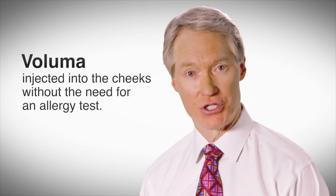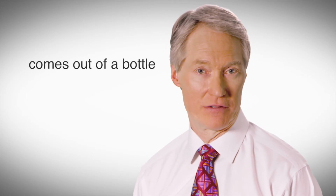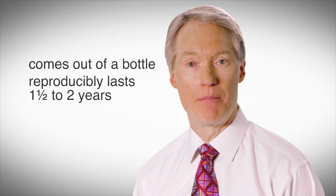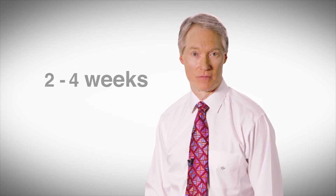It's injected into the cheeks without the need for an allergy test. Its advantages over fat injection include the fact that it comes out of a bottle instead of requiring a donor site, reproducibly lasts 1.5 to 2 years, and patients can usually return to normal activities within 24 hours. Side effects such as tenderness, swelling, firmness, lumps or bumps, bruising, pain, redness, discoloration, and itching are moderate and generally last 2 to 4 weeks according to the manufacturer.